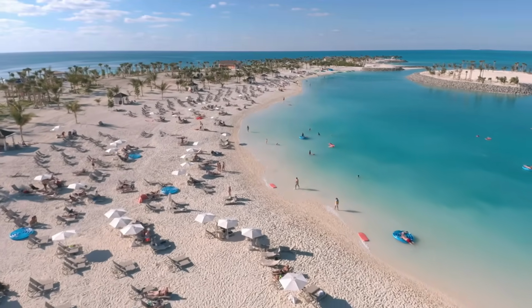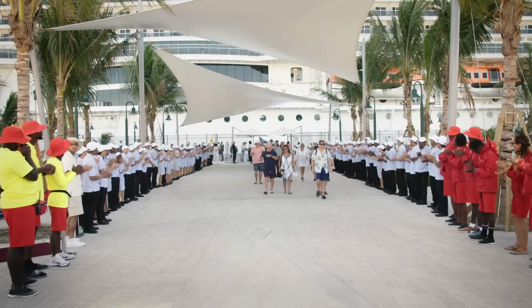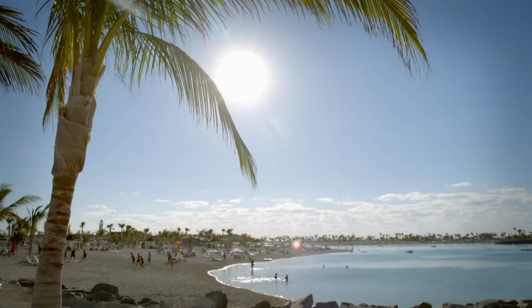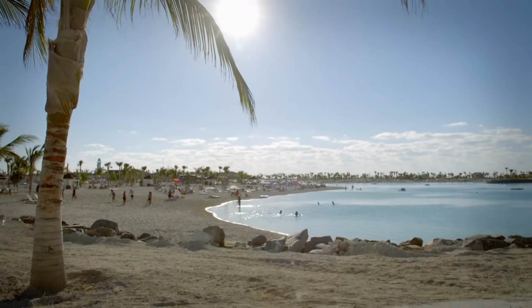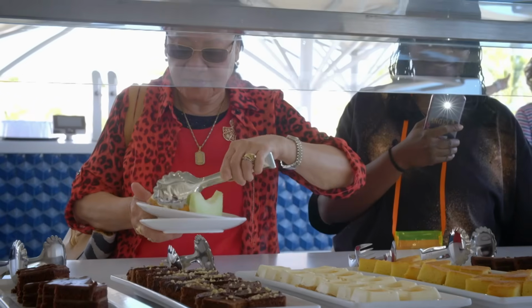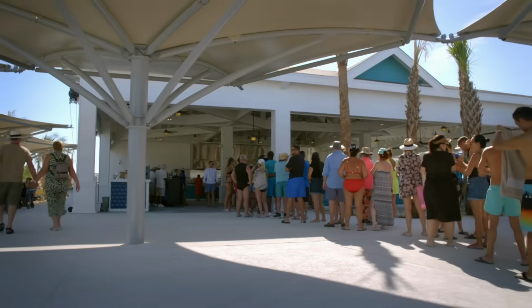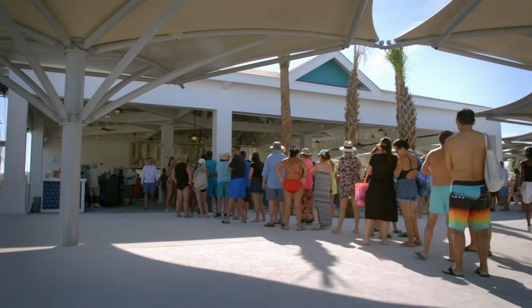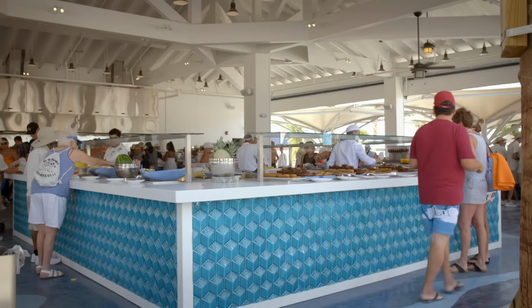The island of Ocean Cay has welcomed its first visitors. Almost 4,000 passengers have disembarked one of MSC's cruise ships and begun exploring what the island has to offer. But all that walking has given many an appetite. Food in the main restaurant is proving popular, but long queues are forming as staff get to grips with the new setup and feeding demand.